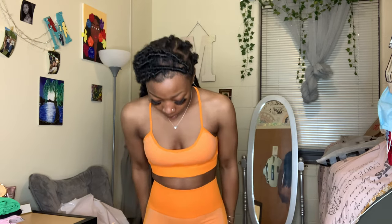The color is cute. I just really don't like this on me. Because I feel like these outfits should be versatile. I should be able to throw on a jean jacket with this and it'd be cute, be able to wear this out. But I don't feel like I would do that. This outfit would strictly be for working out and that's it. And that's a disappointment.